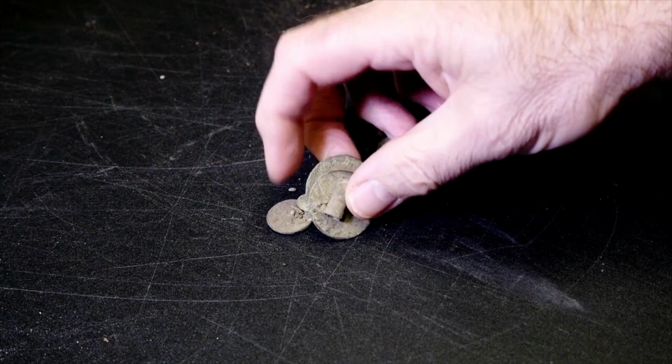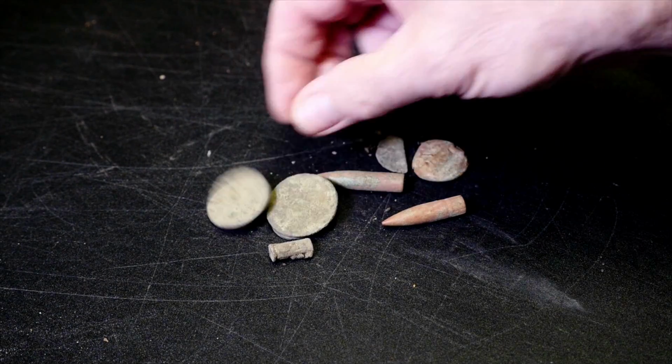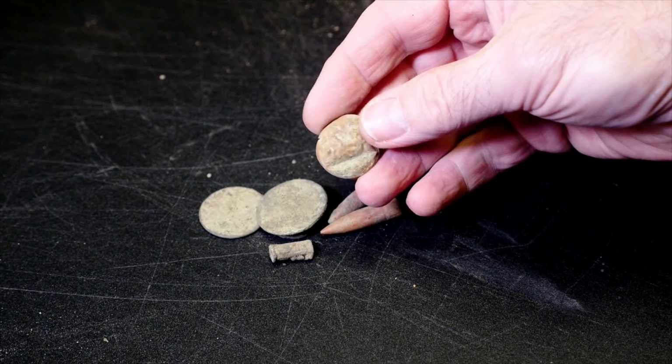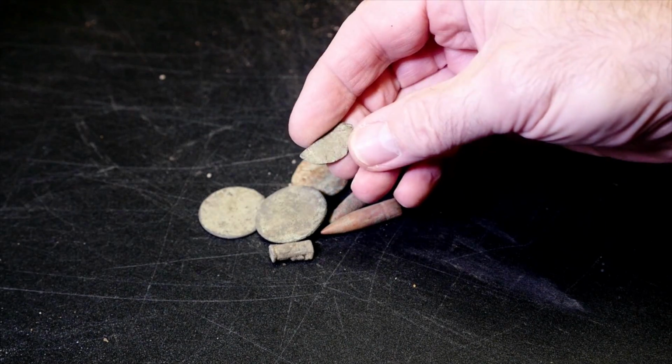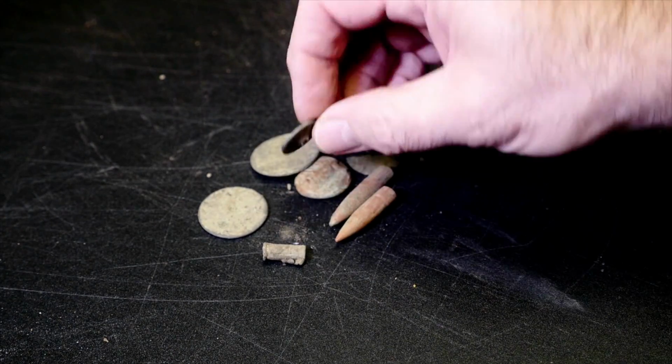Finds wise, it's just as bad. We got 2 coins, both halfpennies, I think probably Georgian to Victorian type. 2 high velocity bullets, the same calibre but different styles, so I'll just measure them up, just for a bit of interest to show you on the review. A general service button. Now that goes with the high velocity rounds. Half a coin, which I don't even know what that is. It looks like an old farthing, and a couple of buttons.